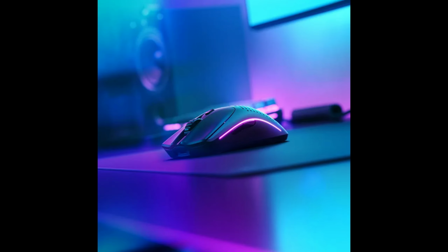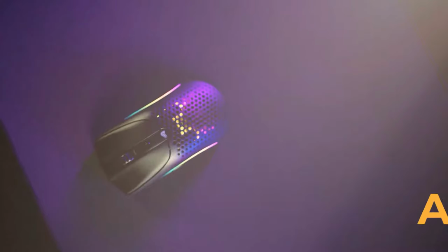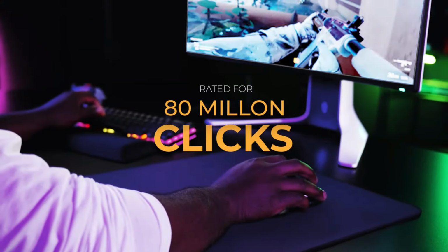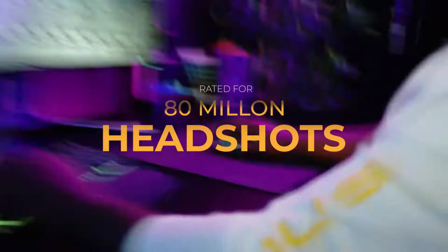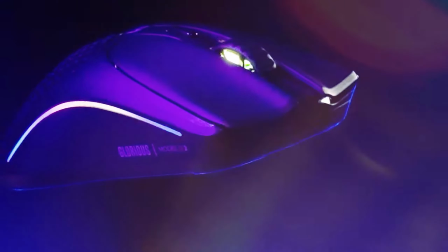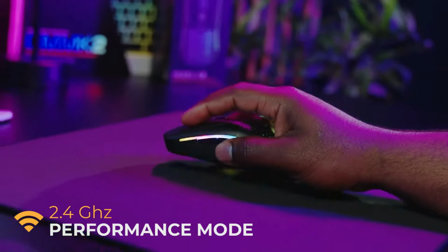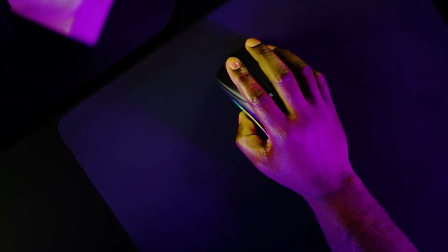Coming in next on our list is the Glorious Model O2. This is a very average size and fits most people's hands well. The mouse really cut down on its original size, coming in at only 59 grams. The mouse comes with their own Model O switches, which are very tactile and are rated for 80 million clicks. The mouse also has 16.8 million different RGB combinations in their software. It has a very nice flexible cable, and it only comes in at $65.